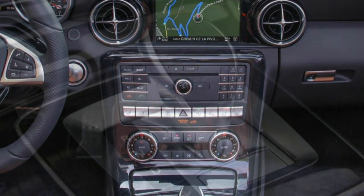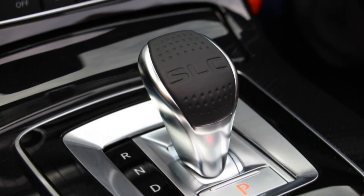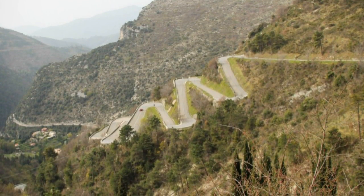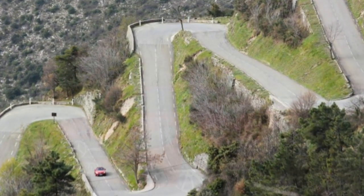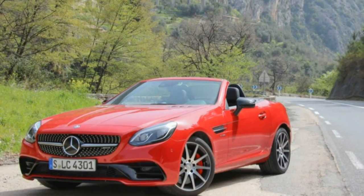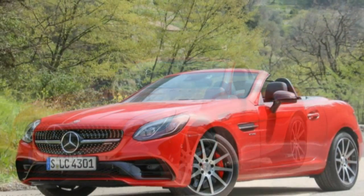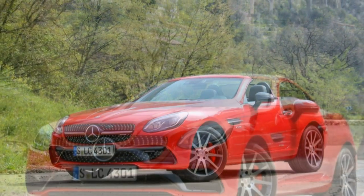Mercedes claims that the SLC 300 can accelerate from 0 to 60 miles per hour in 5.7 seconds, an entirely believable number considering we coaxed a 2015 SLK 250 with a manual transmission to 60 miles per hour in 6.3 seconds, and that car had 40 fewer horsepower and 44 lb-ft less torque.